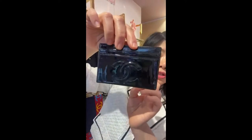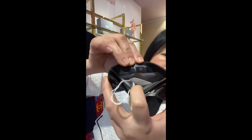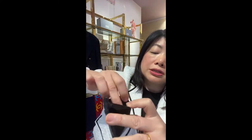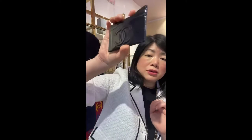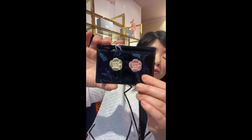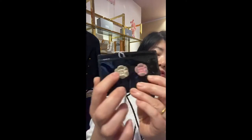So let me just show one more time. The overall patent leather is in good condition, doesn't feel sticky. There's no scratches, it's nice and clean. The lining is in good condition. There's no tears. It is signed Chanel with lots of card holding sections. And there is a serial sticker just there as well. And there's also a card holding section just there, as well as there. And it's a nice little slim fitting item that will fit at the back of your pocket or existing handbag. I just need to show you that there are some slight marks on the camellia embossed flowers just there.